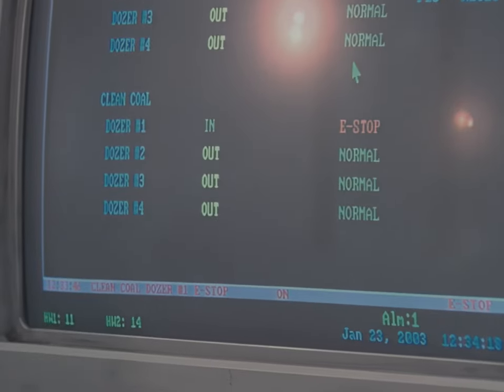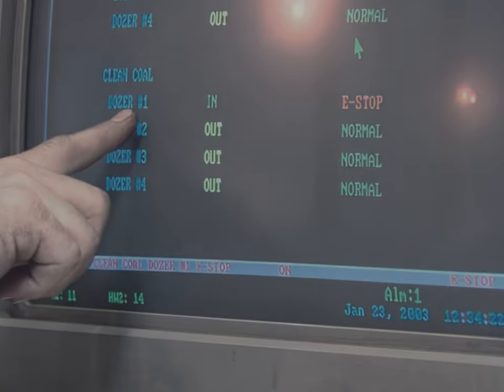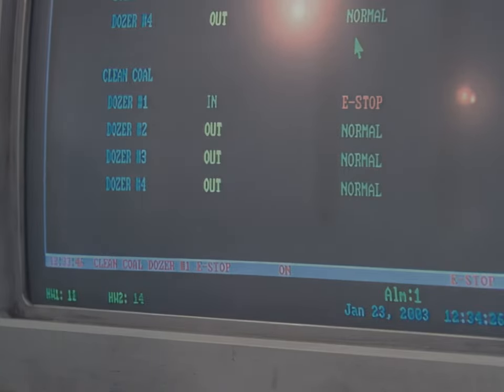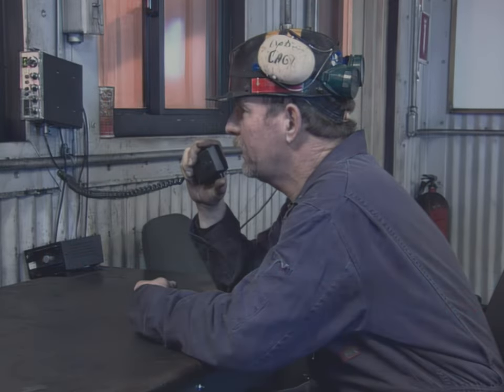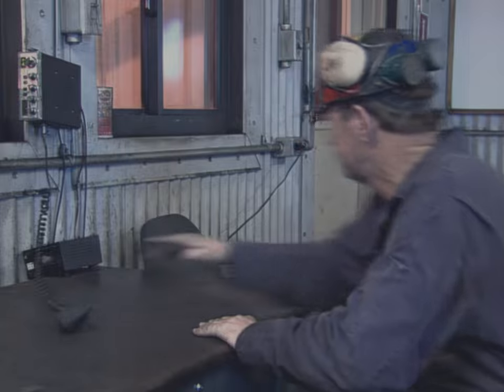All right, we got the e-stop on the number one dozer activated. That means the clean coal dozer's got a distress. On clean coal dozer. Come in, Mike Gibbard. Mike's in the hole.